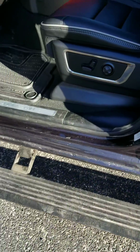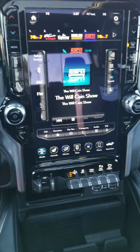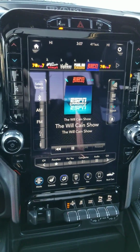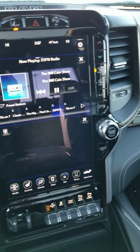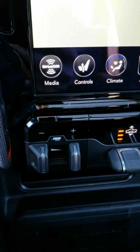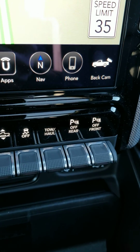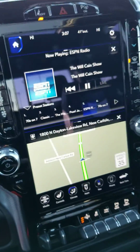It's even got fold out power running boards, heated ventilated seats, dual panoramic sunroof, parallel and perpendicular park assist. Guys, look at the screen. 12-inch radio. No other truck on the market has something like this. You can turn it into 2 screens right there. Air suspension, trailer brake control, park sensors, tow haul. Guys, this is a bad truck.